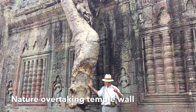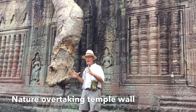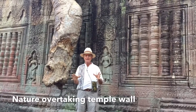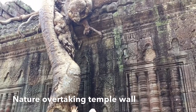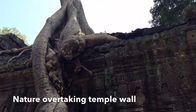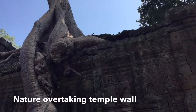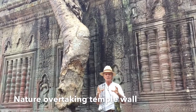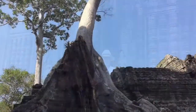What we see here is nature that's taking over, because this area was abandoned for hundreds of years, and so there wasn't anybody to care for it. As you look and you see how this ficus tree has completely engulfed this structure here, this is what you see as you walk around the different temples, these trees that definitely have control over nature. We don't have control over nature, the nature has control over us.